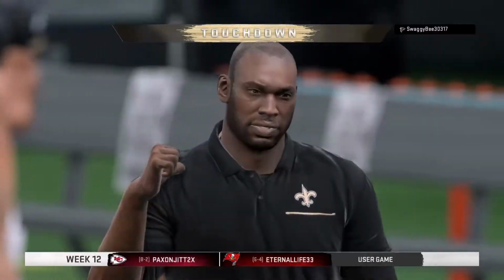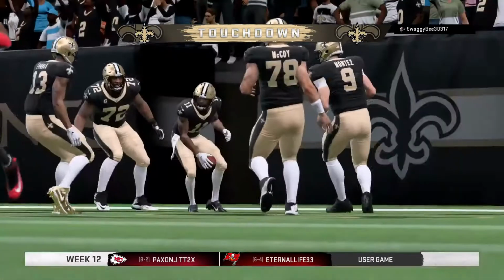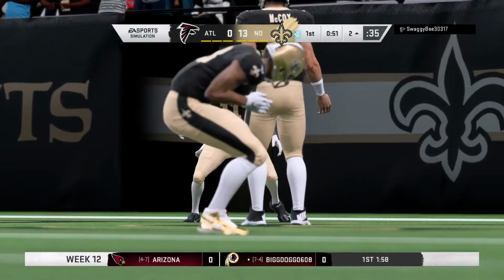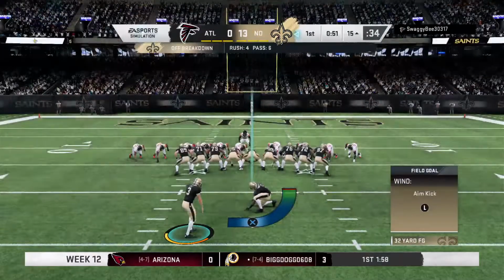And he takes it across and into the end zone. Touchdown, Saints. From 4 yards out. And the Saints able to stretch that lead out further.